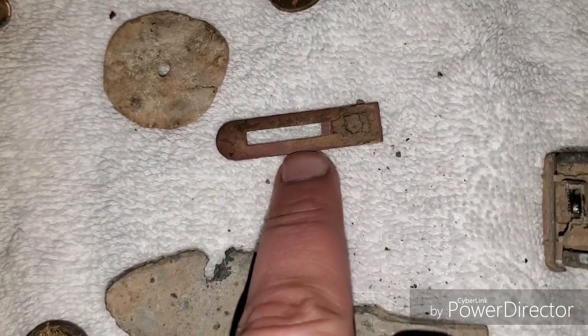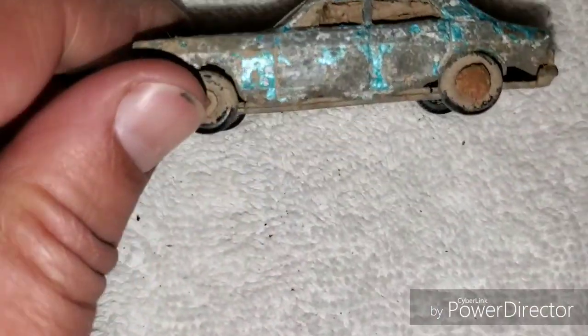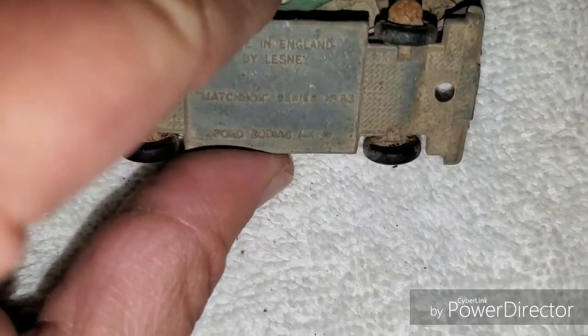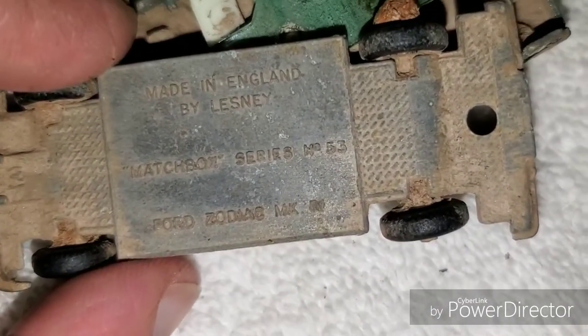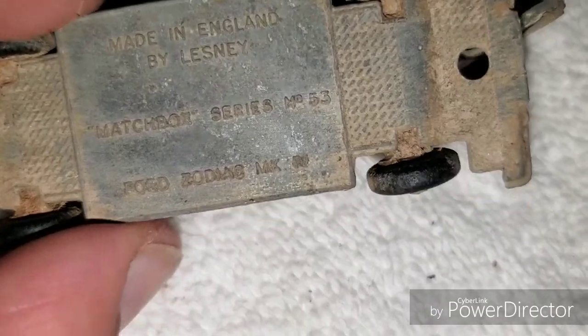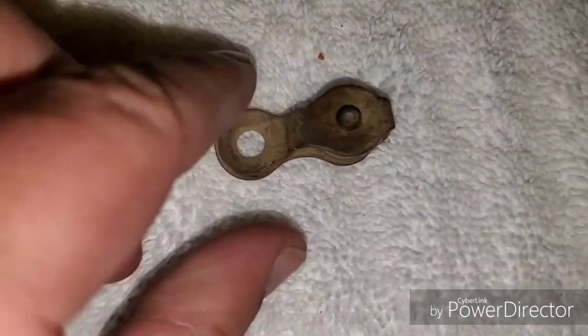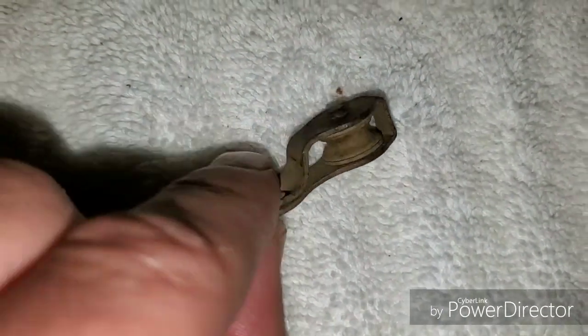This is one of them organ reeds. Found an old card. It's falling apart. It's an older matchbox. There you go. It's a Lesney matchbox, so made in England. I got this little, thought it was a piece of a chain link, but it's a tiny pulley.